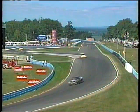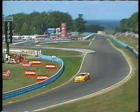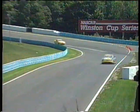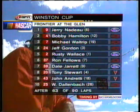Well, Jerry Nadeau is building up quite an advantage. Now, there's the 75 car of Ted Musgrave, who is a lap down. The interval between Jerry Nadeau and the 2nd place car, which at the moment is Bobby Hamilton, is more than 19 1/4 seconds. Jerry Nadeau leading a NASCAR Winston Cup race for the first time in his career in his 56th race.